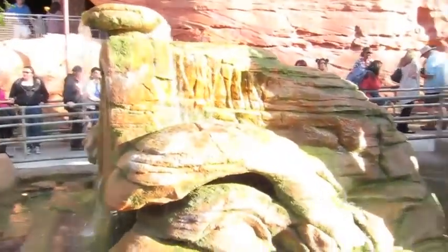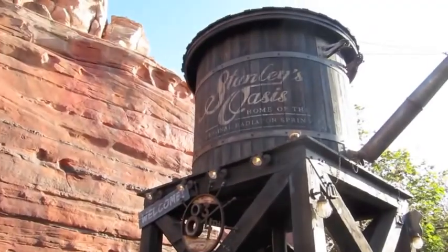Here we go, Radiator Springs Racers. We are obsessed with everything here so far. The rock work is incredible. The fountains are so cool. Just the details that they have are insanely cool. We are so close, you guys. Here it comes.